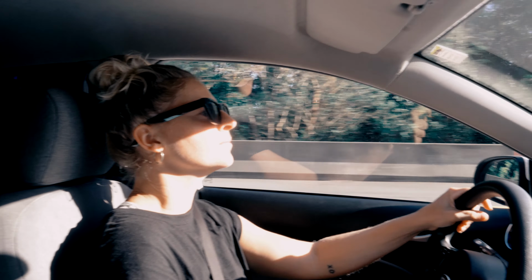So we picked up our rental car in David, and now we are on the way to the Pacific coast of Panama. That's it. Yeah, Nadia's driving smoothly. I'm the DJ.